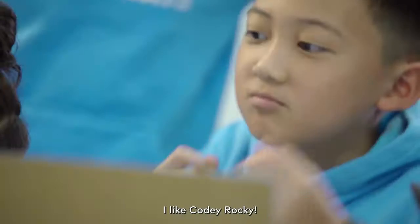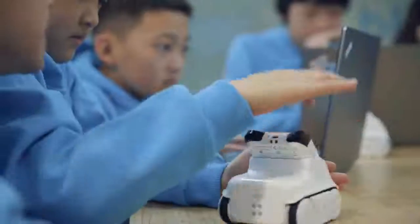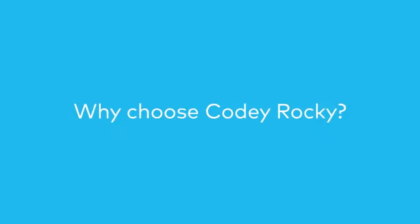I like Codey Rocky. It's very cute and awesome. And I can safely learn to code with Codey Rocky. I saw a lot of people actually make games whenever you have some discipline.